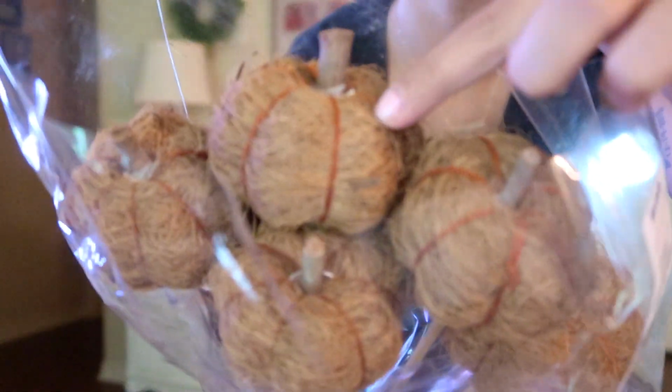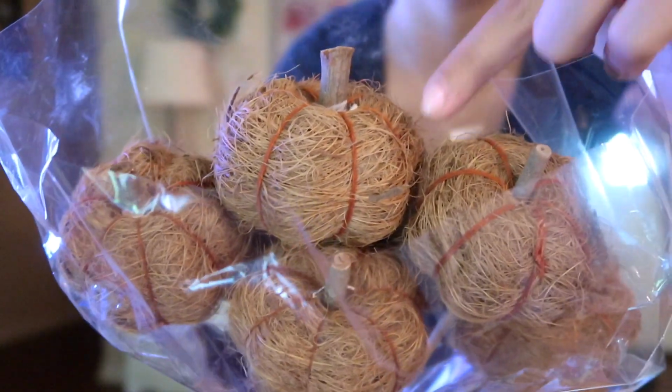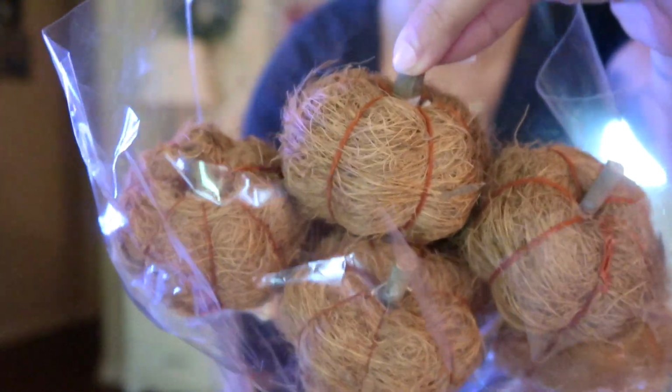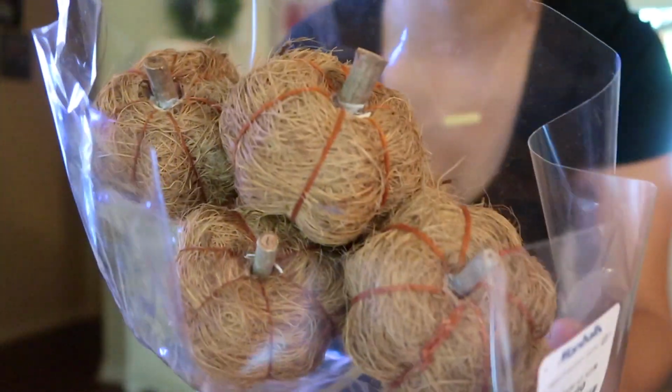The next thing I got from Marshall's is this, it's like a bouquet of pumpkins. So if you look closely, you can see this one right here. They had these and then they had regular orange ones, but I got these just because I like the brown in my house. So it's just a full set of pumpkins. So you guys will be able to see how I'm using these whenever I start decorating.